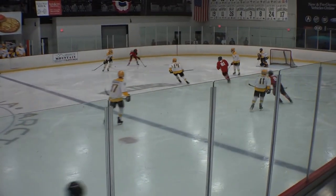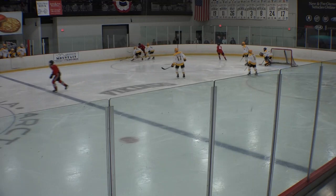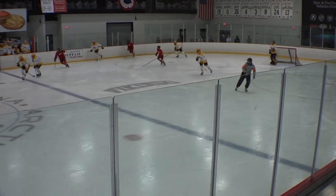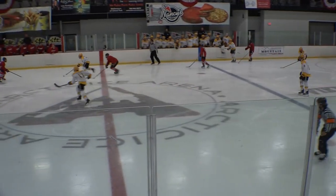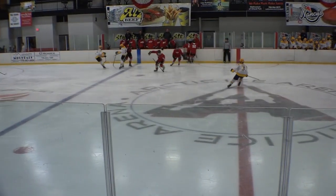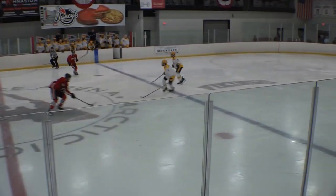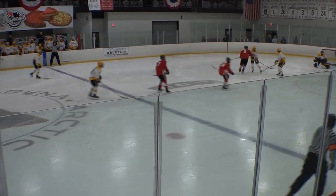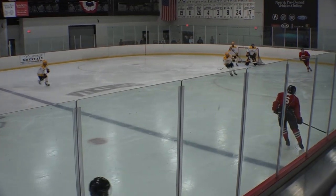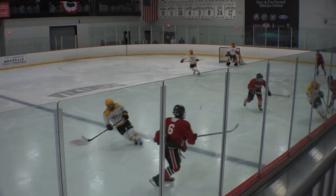Their man into our side. Knocked away by Uzel. Knocked away again by Uzel. Uzel sent it up to Chucky. These guys are tired, it looks like. Now Chucky's going to try to get it in, had it knocked away. Into the neutral zone it comes. Big collision with the blue line there. They're going to go and get a shot way up and over. We need to get some new guys on here. It looks like we might be tired.